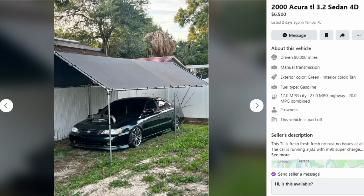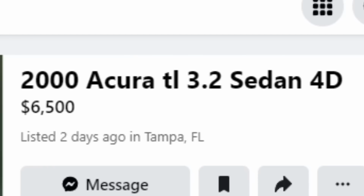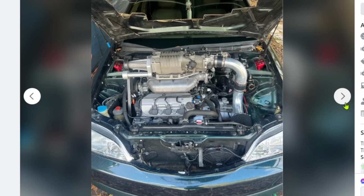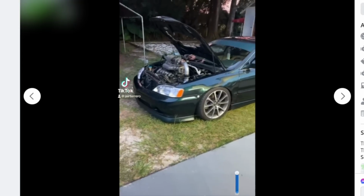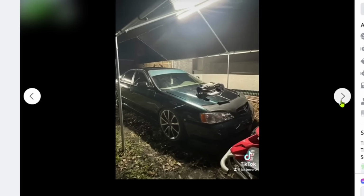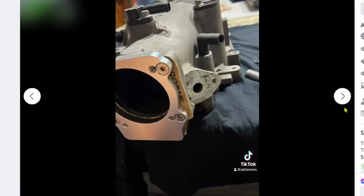All right, last car. We have a 2000s Acura TL 3.2 sedan, 4-door for 6,500 buckaroonies. That is a scary looking TL 3.2 liter. That is a terrifying sight right there. We saw the Subaru Forester, and this guy said, yeah, I could do that too. Okay, we're not going to listen to some lame TikTok music. I want to hear you revving. Look at that thing. That thing is scary looking.